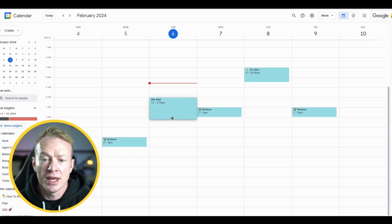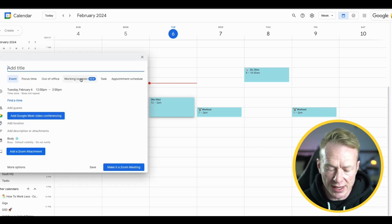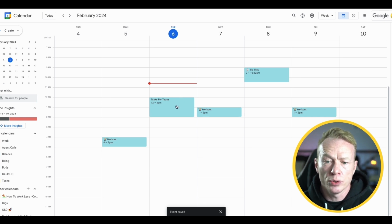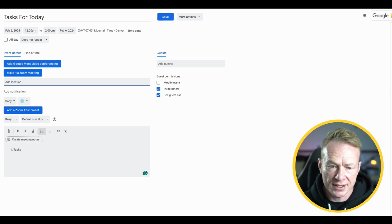Inside the calendar, if we make, say, a 2 hour little window here, and we're gonna say, hey, tasks for today. And we make this event right here, boom, good to go. I've got a task for today, awesome, that's great. But what am I actually doing here? Now, you could effectively click this, open it up, go into the description and make a bullet list of the tasks that you want to do. That's one way of doing it.